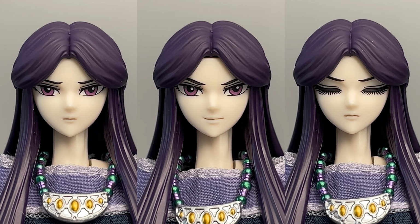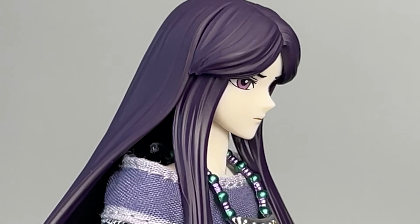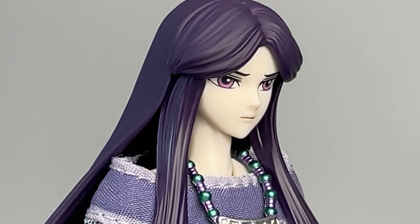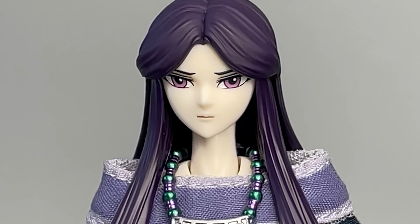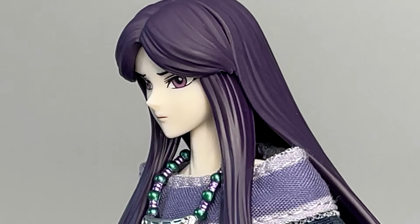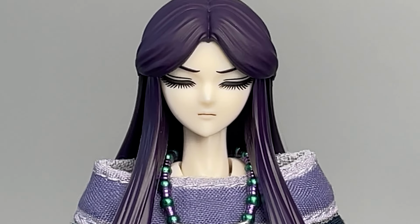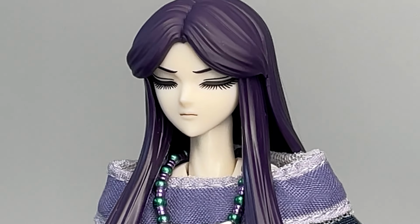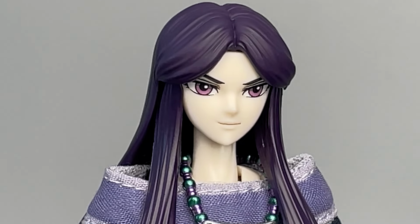Let's first look at the face sculpts among the accessories. There are 5 in total for Pandora. They are the calm face, confident smile face, closed eyes face, shouting face, and surprised face. Let's show each face from different angles. Early stage Pandora gives off a cold and mysterious, powerful vibe. Like the serious face and closed eyes face. Both have that aura. The mocking expression when she taunts Saga and others is also very memorable.